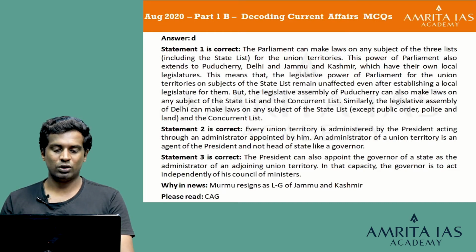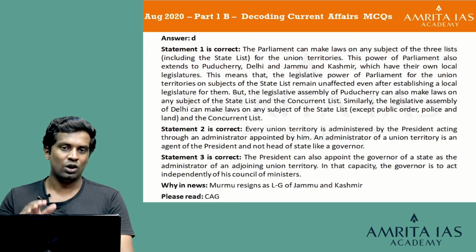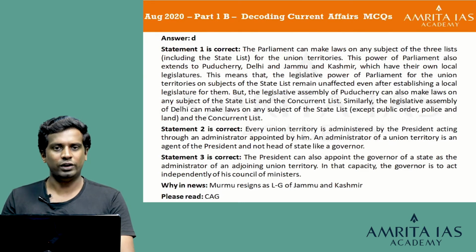Statement 2 is correct because every Union territory is administered by the President acting through an administrator appointed by him. An administrator of a Union territory is an agent of the President and not a head of state like the Governor. Statement 3 is correct because the President can also appoint the Governor of a state as the administrator of an adjoining Union territory, and in that capacity the Governor is to act independently of his Council of Ministers, or that the government will not take the advice of the Council of Ministers while being appointed for looking into the administration of that Union territory. So that is the explanation with regards to the Union territory. I hope you all understood about this. We'll go for the next question.